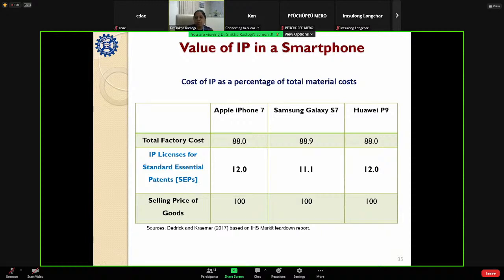And on that share, the licensor means one who has the technology and licenses, and the licensee is he who receives the license. So the licensor, suppose you are the IP holder, so you are the licensor, so you can get a revenue out of the sales of these products.